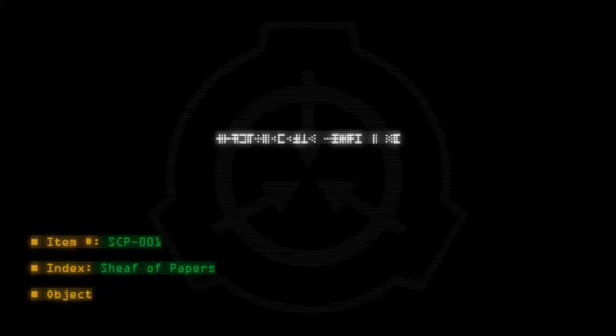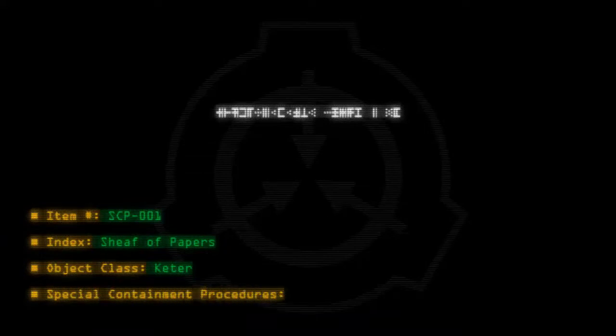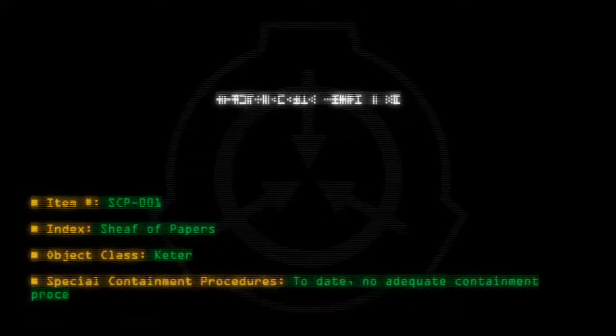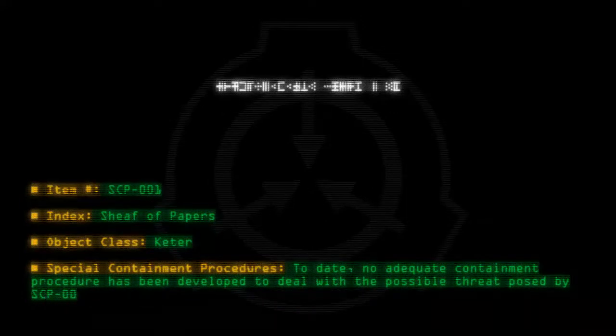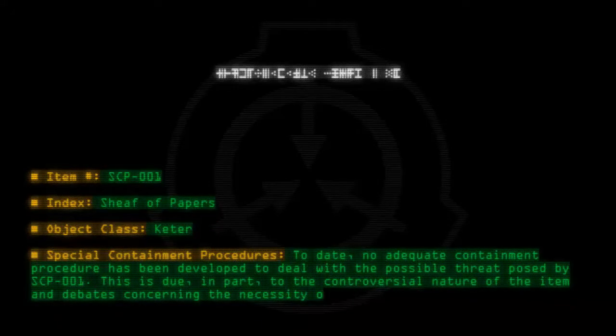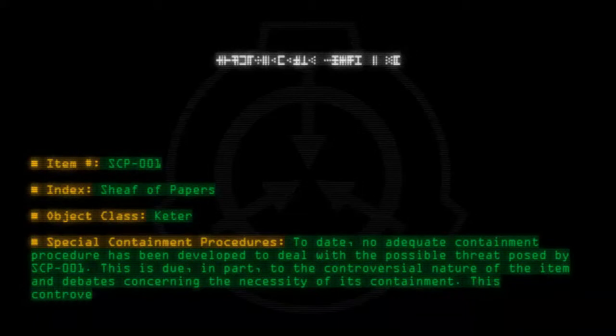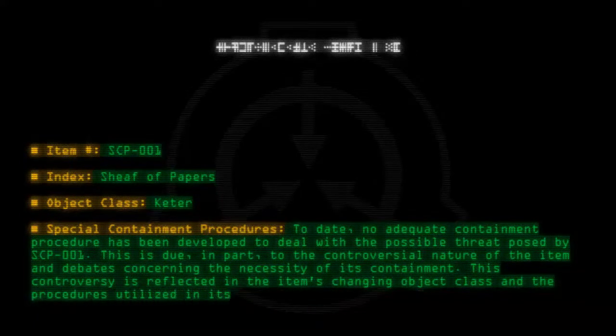Item number SCP-001. Index: Sheaf of papers. Object class: Keter. Special containment procedures. To date, no adequate containment procedure has been developed to deal with the possible threat posed by SCP-001. This is due, in part, to the controversial nature of the item and debates concerning the necessity of its containment. This controversy is reflected in the item's changing object class and the procedures utilized in its containment.